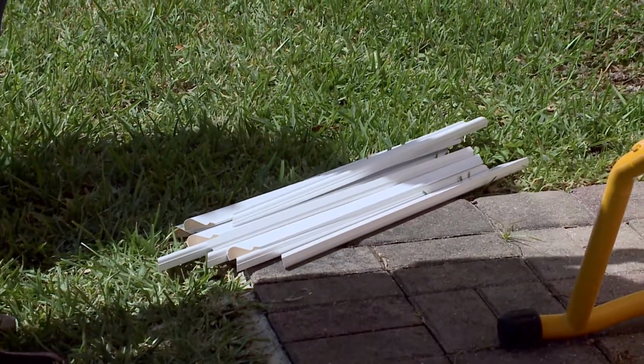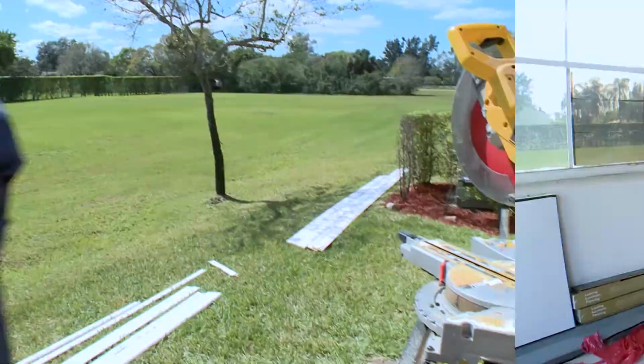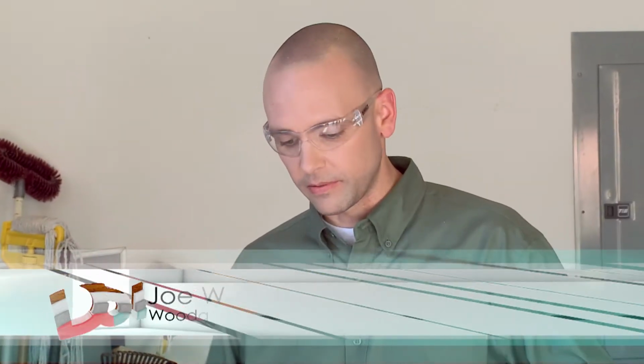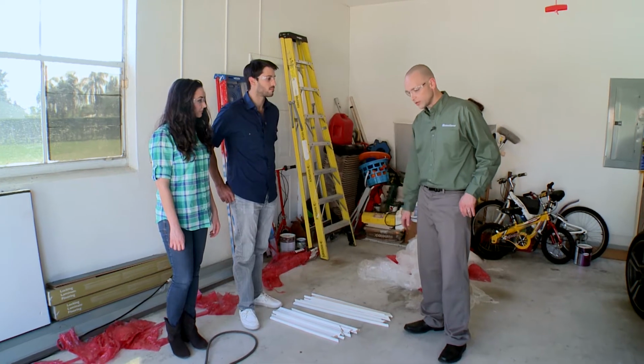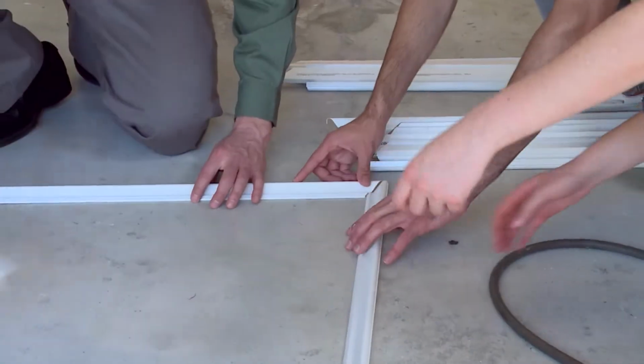Once all pieces are cut, it's time to assemble the panels. First things, we need to find a nice flat surface to assemble this on. So we can use the floor right here, and we'll just need 2 long ones and 2 short ones.